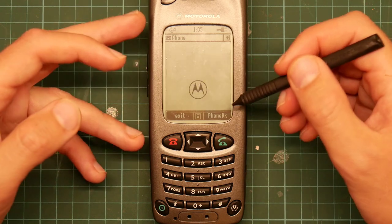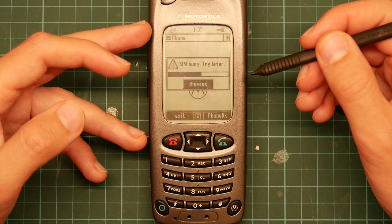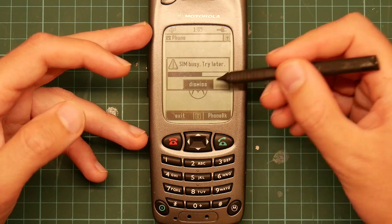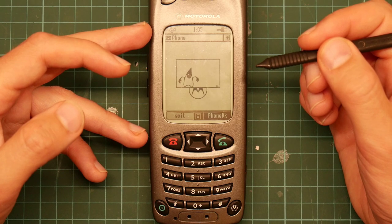It won't boot without a SIM. I just found one in a drawer, so heaven knows what's on it. You can see it loading the contacts off. Let's come back to that one. So if we go back to the home screen.